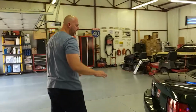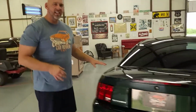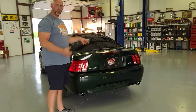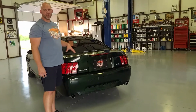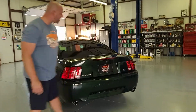Moving on to the back, you notice that there's no spoiler. That was one thing that I didn't like about the Bullitt when I was in high school. I really liked the GT spoiler, so that's another reason I went with the GT. However, it does look good on this, so there is no spoiler. Of course, you've got the Bullitt badging right there in the back.